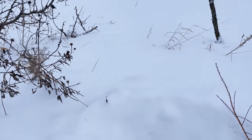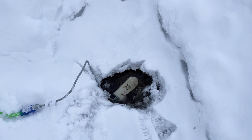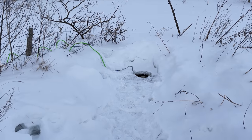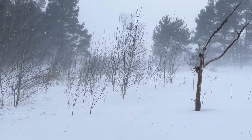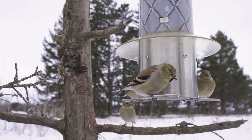As you might be able to see from this shot, the de-icer keeps the water from freezing, however the water is stuck under a few inches of ice, which is too far down for small songbirds to drink comfortably at. Another issue is we just get way too much wind and blowing snow in the area that the hole fills up too quickly. So I decided to scrap that idea and move on to the next one.